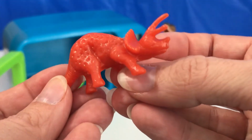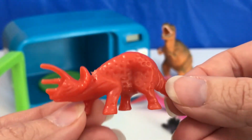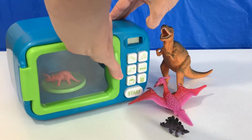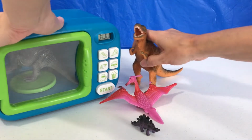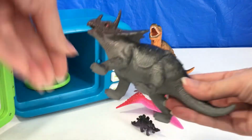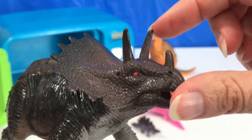An orange Triceratops. One, two, three horns. A gray triceratops. 1, 2, 3 horns.